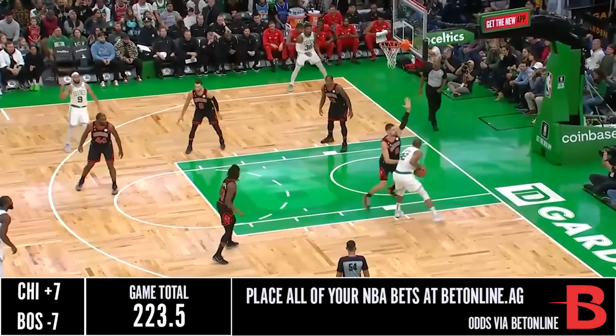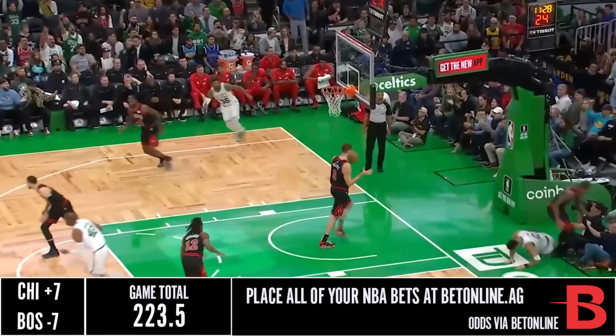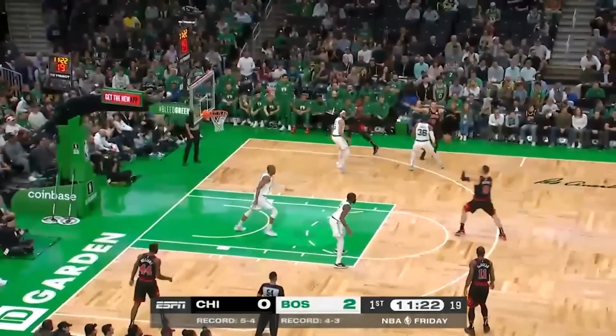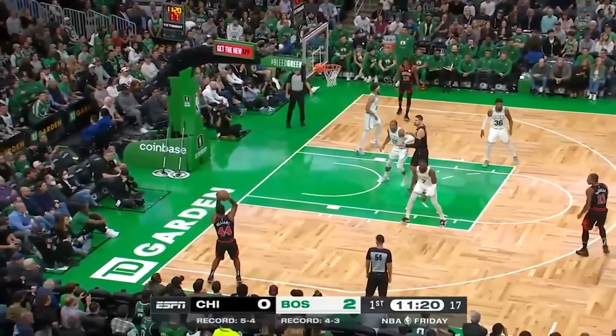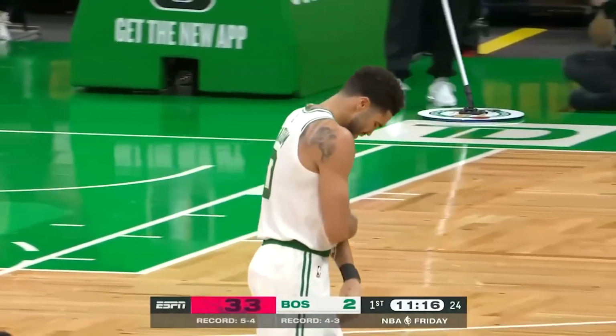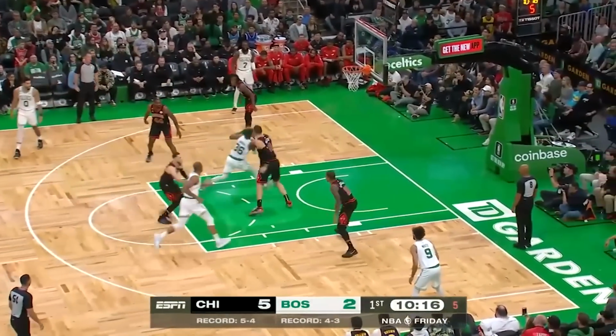Horford struggles with it, gets it back. Nice cutting without the ball, and Tatum lays it up and in. And Tatum's hurt. Came down and landed on his left elbow, and very slow to get up. Meanwhile, wide open down the other end, and Patrick Williams connects on a three. Well, Tatum seems to be okay now, not looking over at the bench.